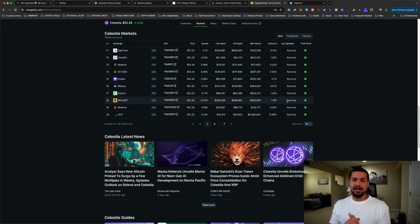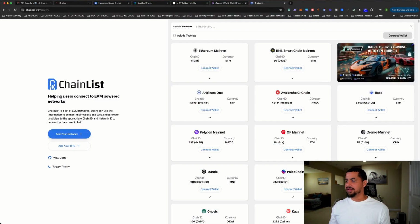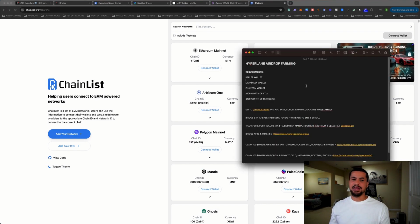Get yourself $100 worth of TIA, and then we're going to move over to the next step, okay? So I'm going to go ahead and close out of this. The next thing you also need to know is that once you download MetaMask, you're going to have to add some chains to MetaMask to make this even easier for yourself, okay?